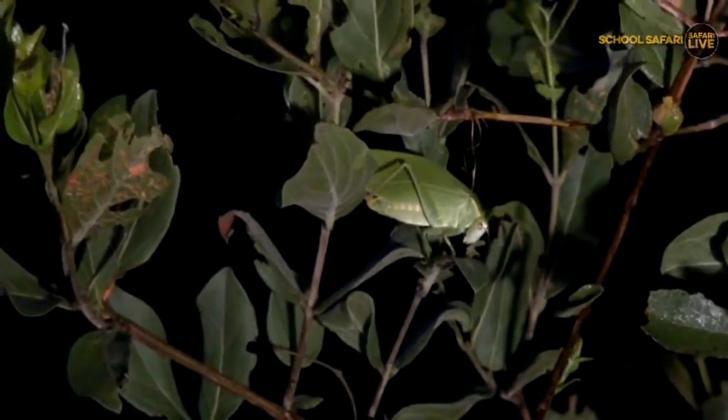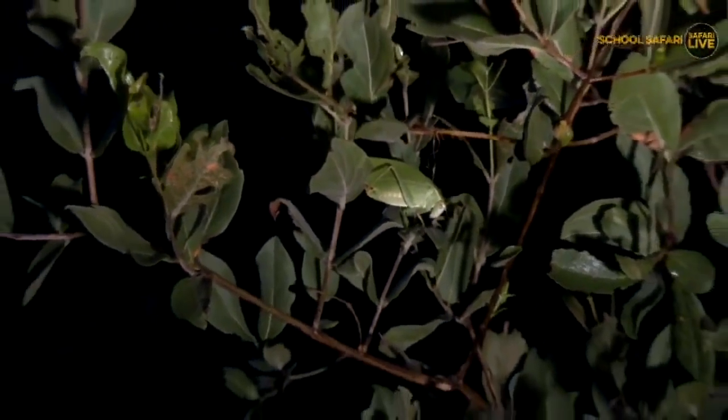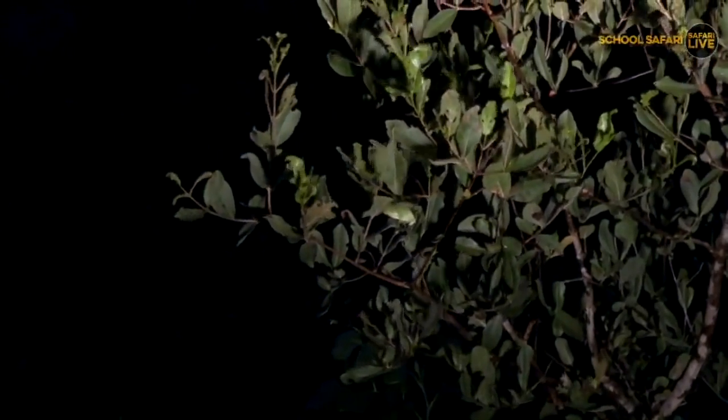And it looks like this little guy is just chilling out for now. It may be nibbling on those leaves, but for now it's bedtime.